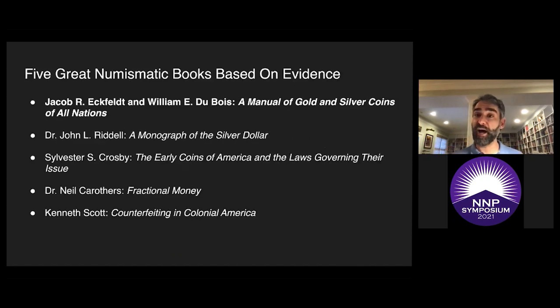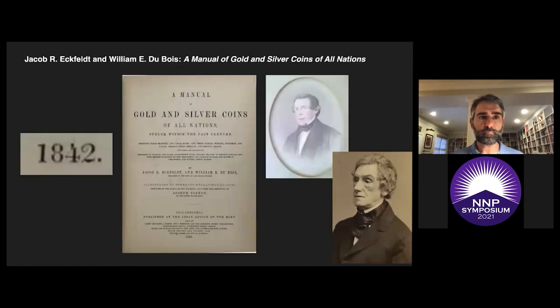All right, so let's talk about 5 books. And there are other books we could have talked about, of course. But we'll start with these 5. Eckfeldt and Dubois' Manual of Gold and Silver Coins of All Nations, Dr. Riddell's monograph of the Silver Dollar, Sylvester Crosby's Early Coins of America, which is always within arm's reach when I'm doing my work. Where's my copy of Crosby? I'm sure it's here somewhere. I have a lot of books around. Carruthers' Fractional Money, one of my all-time favorites, and then Kenneth Scott's Counterfeiting in Colonial America, and the other books related to it. So let's start with Eckfeldt and Dubois, I think it's Dubois.